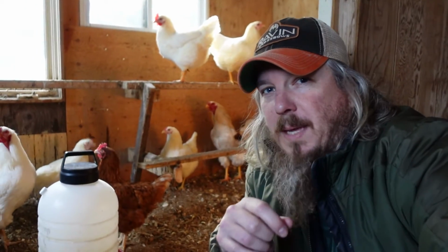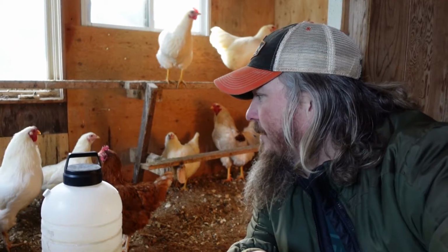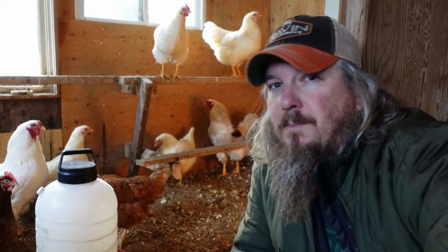Someone wants to come in and visit. So the dog came in, and so now the two roosters are basically talking to each other, trying to gang up on the dog.